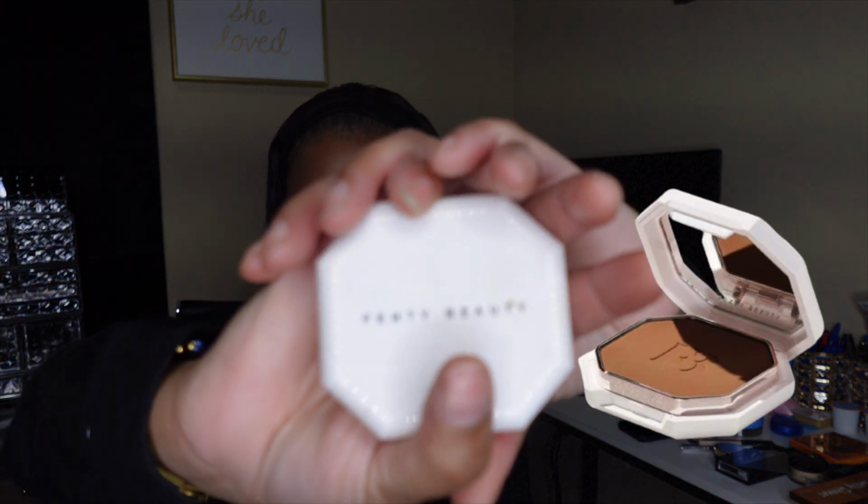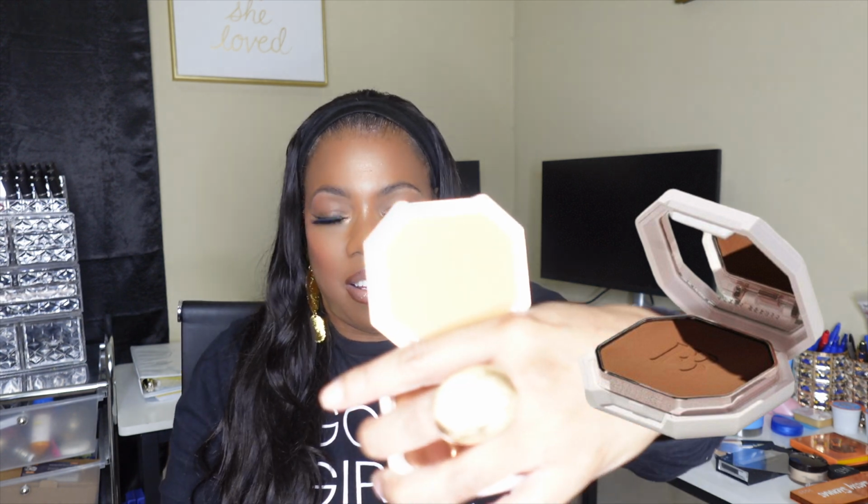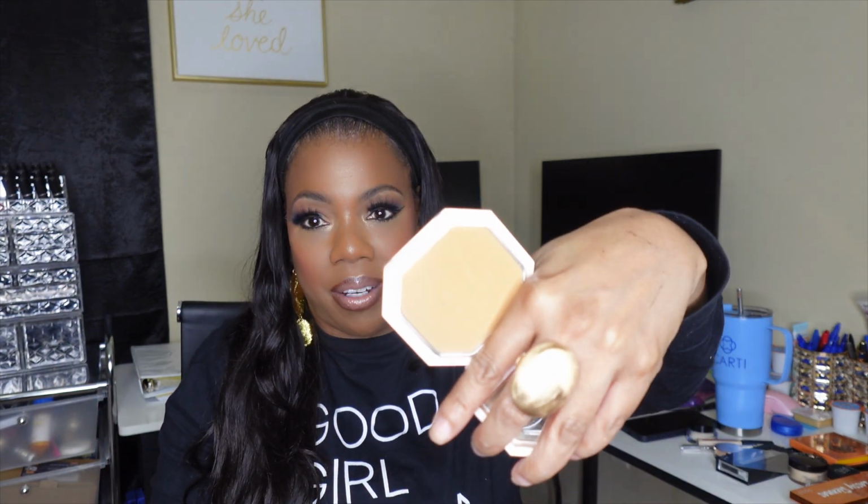Right. So the next thing I'm going to show y'all is my all over the face powder that I love. I love the MAC Studio Fix powder as well, but I love this one better. And this is a Fenty Beauty Pro Filter Soft Matte Powder Foundation. I am in the color 410, and that's this one right here. I don't think I do anything without this. I've had this for a while. Again, it doesn't even look like I'm hitting pan yet.